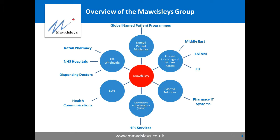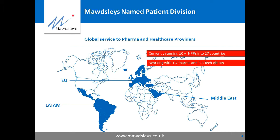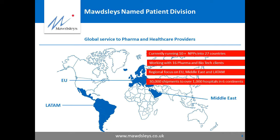But what I'm particularly interested in and what I look after is the named patient programs that we do on a global basis and licensing in new drugs. So we supply named patient programs. We normally have about 10 programs running at any one time, and these are supplied to about 27 different countries. We are supplying about 30,000 shipments to about 1,000 hospitals around the world. The territories where we have particular activity are Europe, the Middle East, and Latin America.